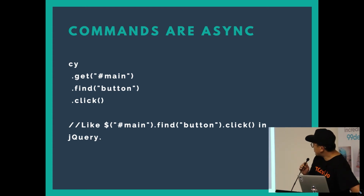There's a quick snapshot of the Cypress commands. They're all async. Probably look very familiar. So you get the main DOM object, find some button and click it. It's pretty much like jQuery stuff.